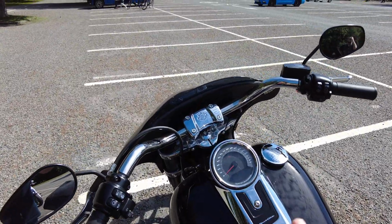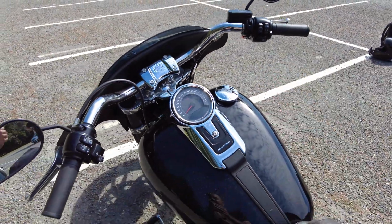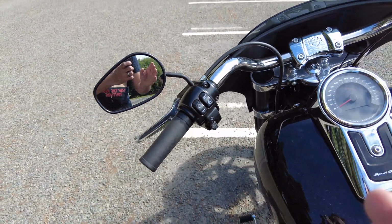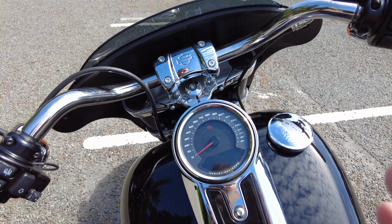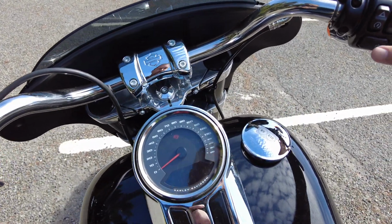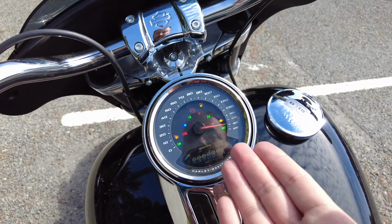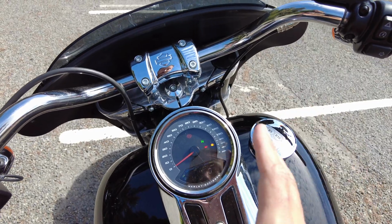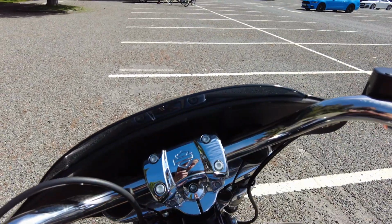Now when it comes down to all of the equipment that you get, obviously you get your self-cancelling indicators. This one comes with cruise control as well. It makes an incredible difference on a long ride. The clock itself is just quite basic. It's not all that digital side of things with the TFT, but it has obviously got a small digital display for things like fuel, how many miles you're doing. It's got all the standard bike stuff that you've got. It's nice and neat, and actually it's quite nice not to see a massive digital display there.